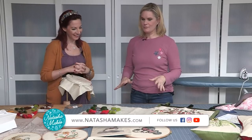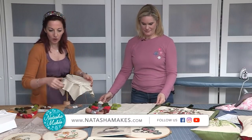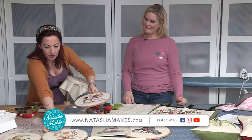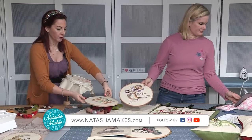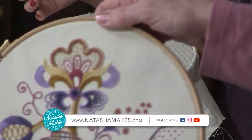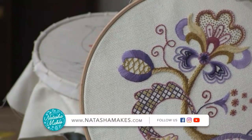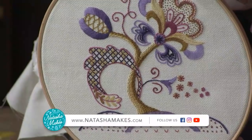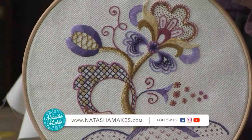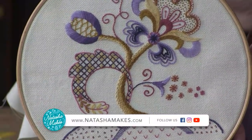You've got some other examples to show us. Yes, I've got lots of exciting things. So they're basically Jacobean, which is based on the tree of life. Right. Which came from the Indian designs of chintzes and palampores. A palampore was a type of printing, often made into a hanging. But they always had the exciting tree of life design and very exotic animals, birds, flowers, fruit.